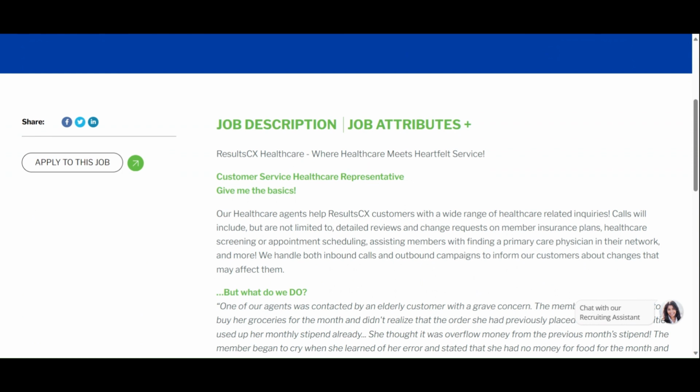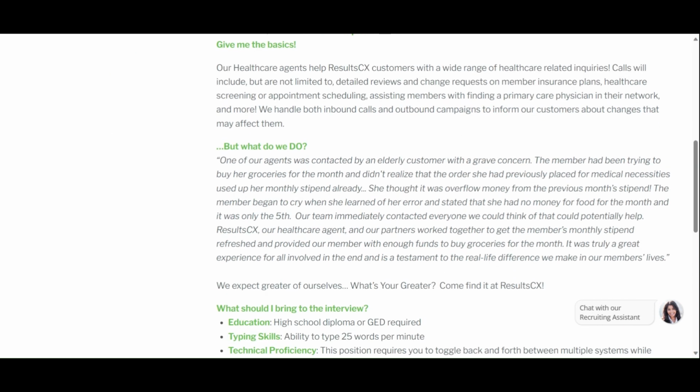I'll give you the quick basics of the job description and the job attributes, which is their healthcare agents help Results CX customers with a wide range of healthcare related inquiries. So calls will include, but are not limited to, detailed reviews and change requests on member insurance plans, healthcare screenings, appointment scheduling, assisting members with finding the primary physician in their networks, and more.